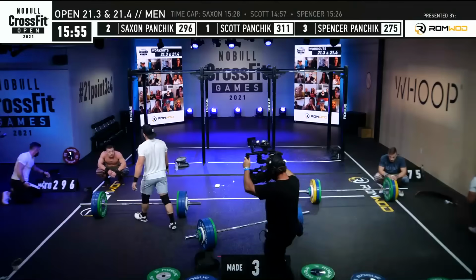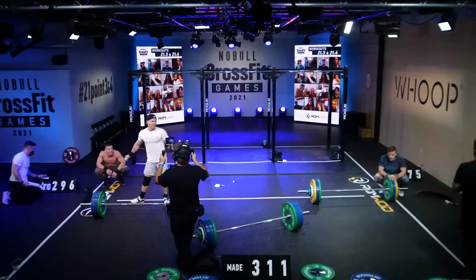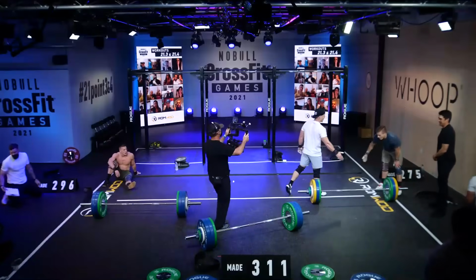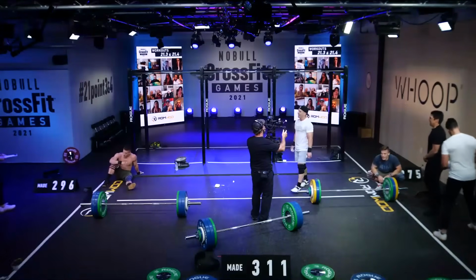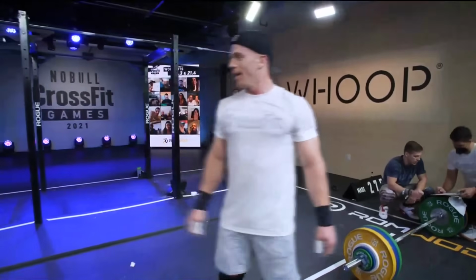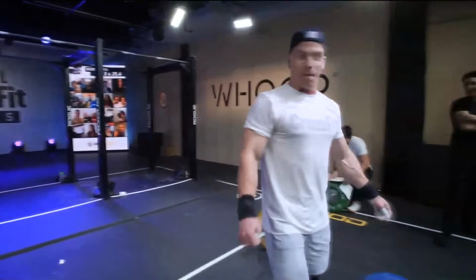And that'll do it as Scott Panchik goes 2 for 2. So 311 pounds was his official lift on that final attempt. Spencer wasn't able to hit his final lift, so he will stick at 275, and Saxon was able to hit 295 pounds, and it was criminal how easy that man made it look.